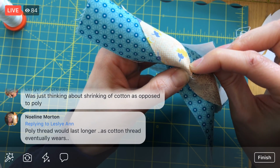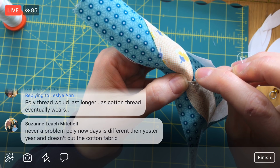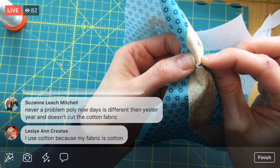All right, I'm going around this point again. Oh, I don't think I caught the back fabric. Ugh, I think the template's in my way. That's what's going on. There we go.